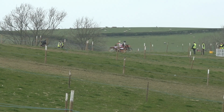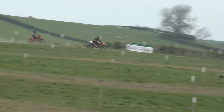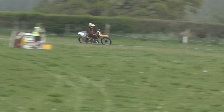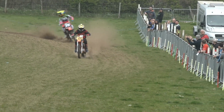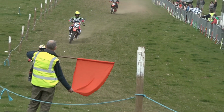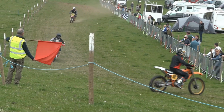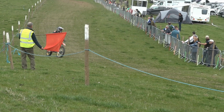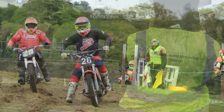And so as our front runners make their way towards the checkered flag, it's going to be a win for this man here, number 22, Peter Carr, on the XT 500 Yamaha. So Peter's going to win the pre-78 part of this race, and it's going to be a well-deserved win for that young man there, number 78, Alex Martin, on the little Honda CR 125. So that just about concludes everything that went down for the first episode from the Saturday's race programme.